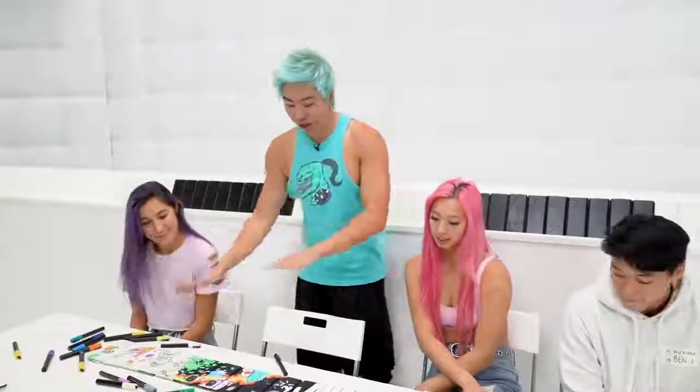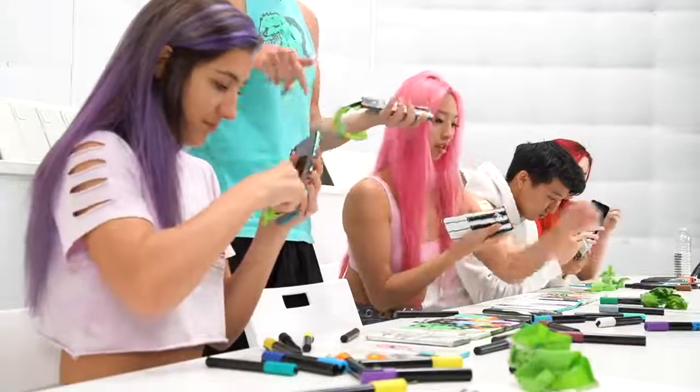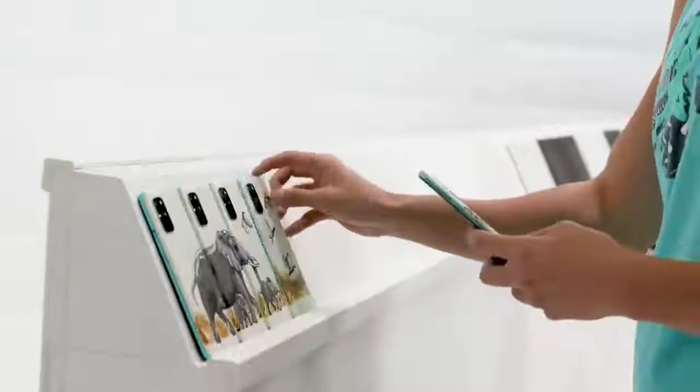I'm gonna have you all untape it, put it on the rack over there. So right now, everyone's distracted untaping the phones. What they don't know is that they're gonna be the ones competing in the challenge to win all the phones. What they're customizing right now could be theirs.